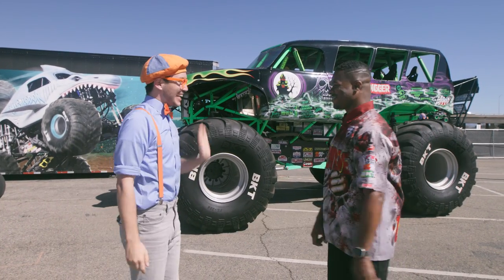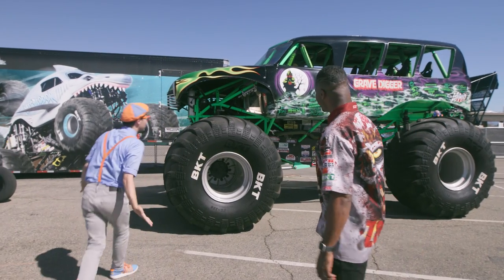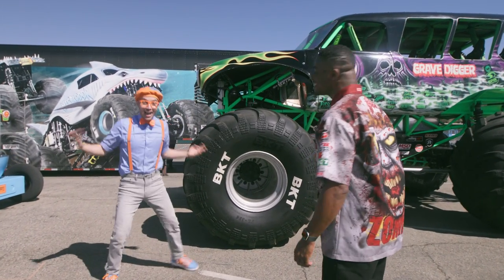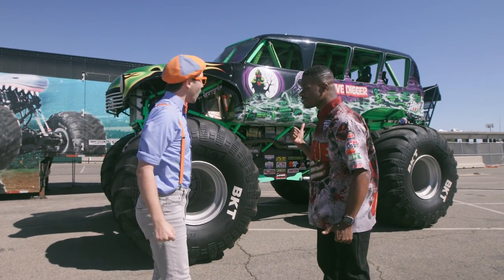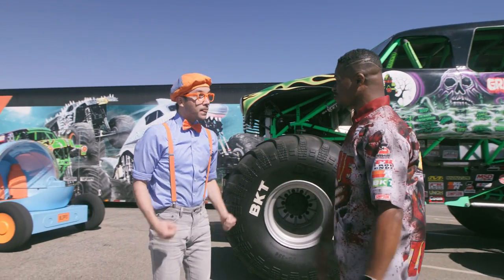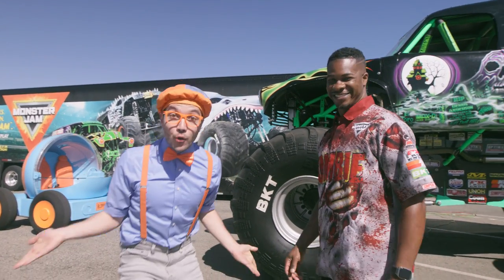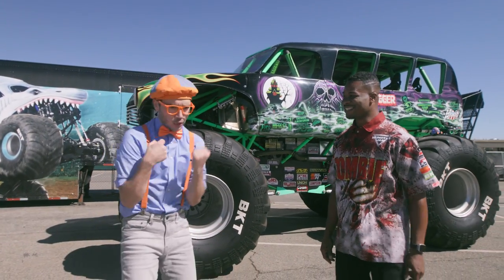Whoa, it's so good to see you! It's great to be here, man. Whoa, and look at this! This monster truck is huge! Is this a Monster Jam monster truck? This is Gravedigger, but this is a special Gravedigger because it actually can take passengers for a ride in a real Monster Jam truck. Whoa, no way. Did you hear that? You can go for a ride in this monster truck.